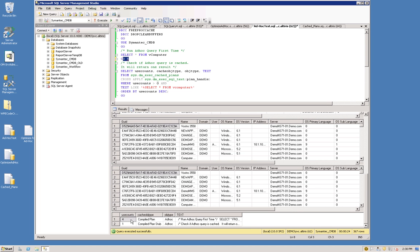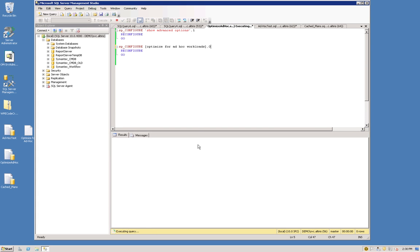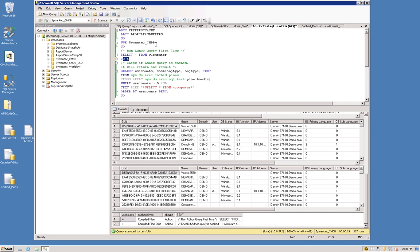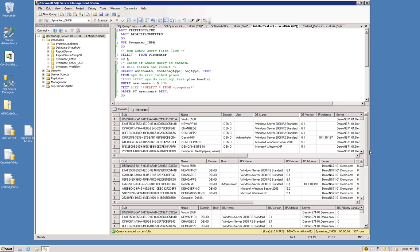Again, I've seen no adverse effects by turning this on in a system that I had not had much experience or insight into. So we'll go ahead now and switch over to our console. I want my SQL server. Here we are.